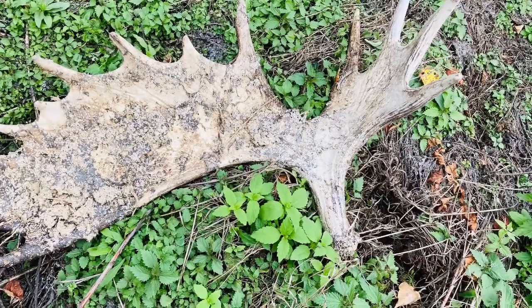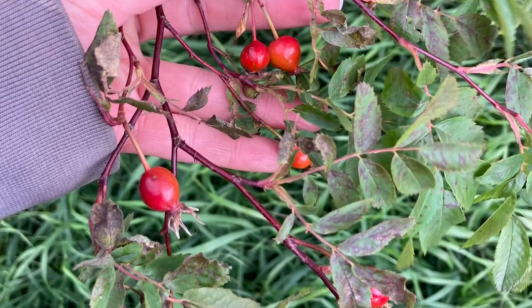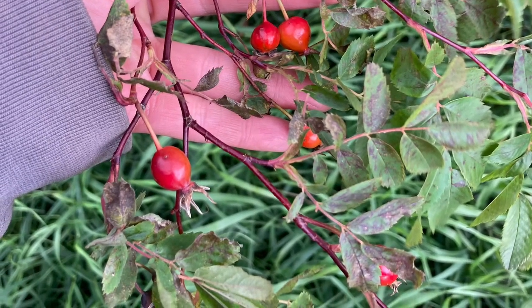Overall, we had a successful and safe hike through the forest, and we found enough rose hips to make some rose hip tea, which we will show in a video later.